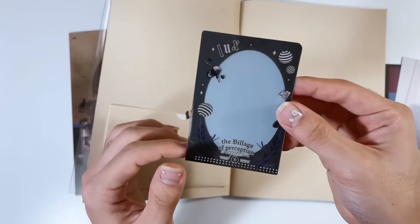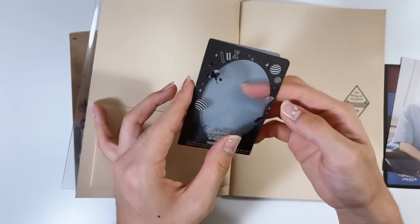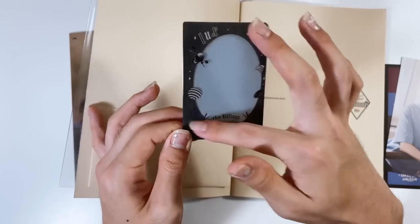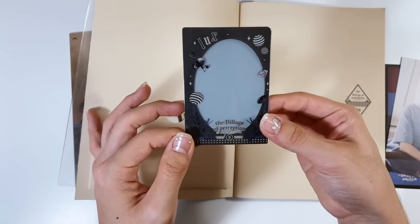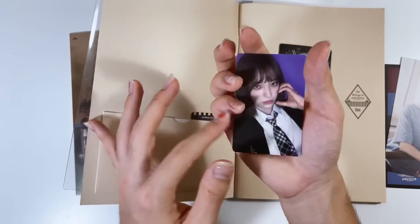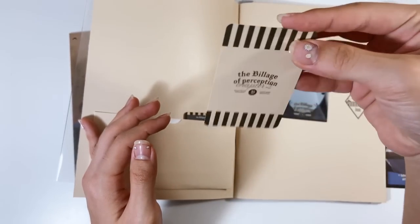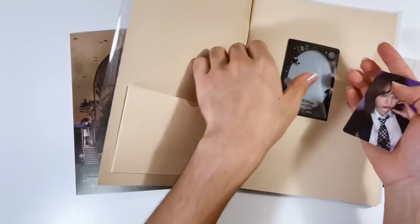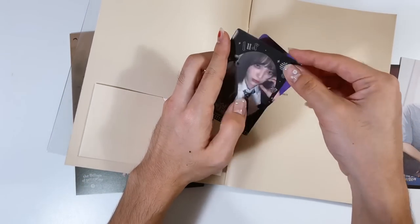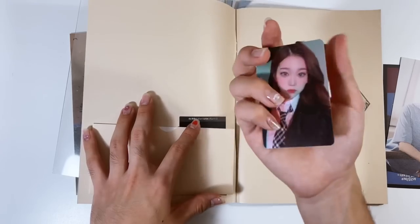Ooh, okay, so this is like a little L holder frame thingy. I really like these things, any decorative photo card thing. It's interesting how it's an L holder instead of a top loader or something, but that's so cool. Okay, we have our first card. Ooh, we got Moonswa's photo card. The back kind of reminds me of a circus. It's like a circus theme almost. I think maybe that's what they were going for. Let's put this in here to see. Wow, that's so cool.